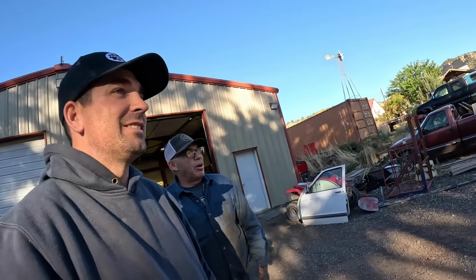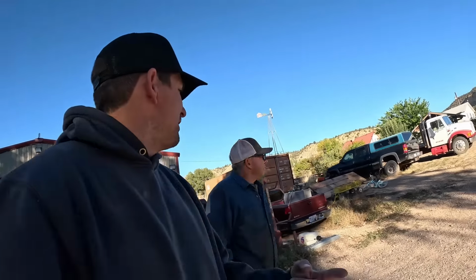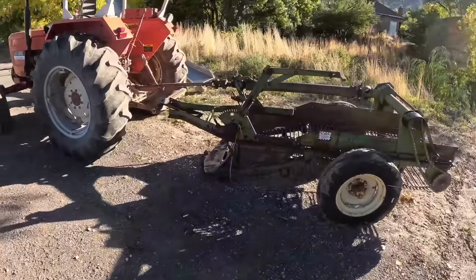Fired right up. No ether. Good. That's a nice tractor. It's an older one, but it's a nice one. Nicer than one I've got. I'd trade him. I don't know. That's probably only 75 horse. Let's see what we're looking at today. Have you seen him use this? Nope. Never have. First time I've seen it.